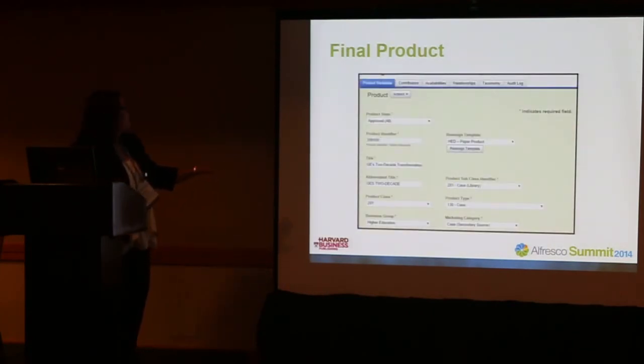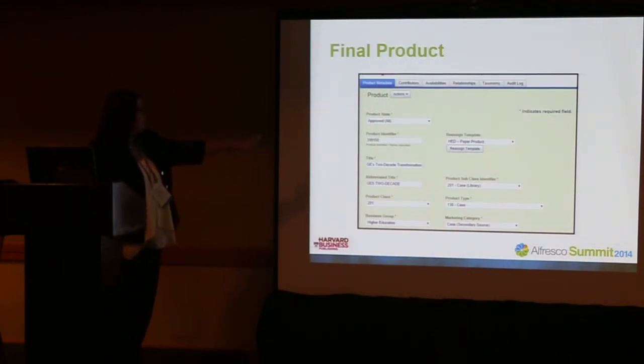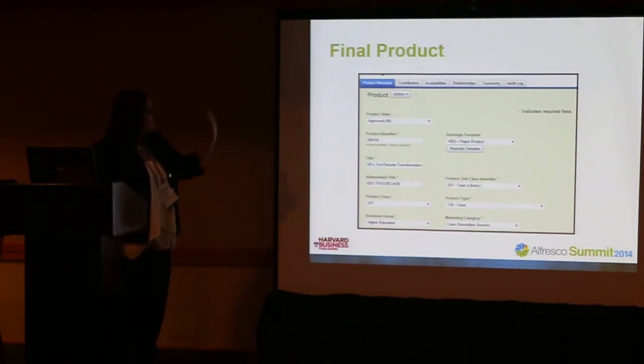This is also an example of our product record. As you can see here, every product state, primarily the ones that are static anyway, has a drop-down menu. If you hover over them or drop it down, it also has more information about that. So we do have product categories and types. It'll say specifically what that means. This is a case. It's a library case, which means it was done based on research. Here's the title. It's a paper product. All that information is right there, and it's very clean.